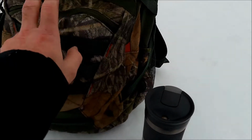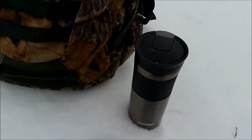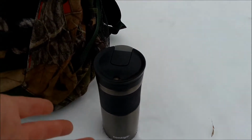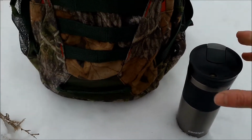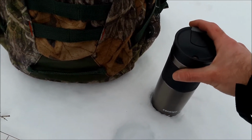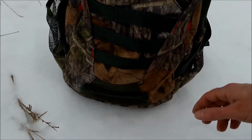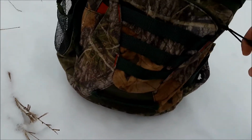Now, I always usually have a bottle of water in here, so I can stay hydrated or whatnot. But I love coffee, and I want something to always keep my coffee either warm or cold. So I always have a drinking container with me, usually some sort of insulated thermos, and that'll be for my coffee.